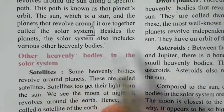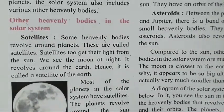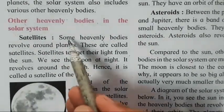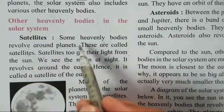Other heavenly bodies in the solar system. Now what are on Earth? We know there are stars. We know there is the sun, moon. Okay, so what are other heavenly bodies in the solar system? Some heavenly bodies revolve around the planet. They are called satellites.